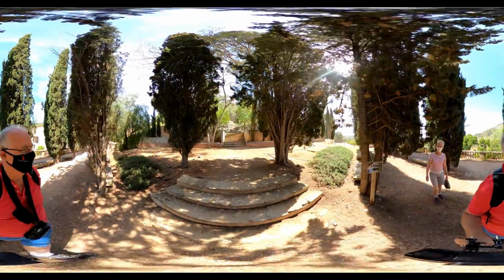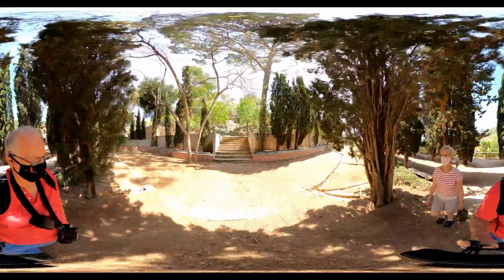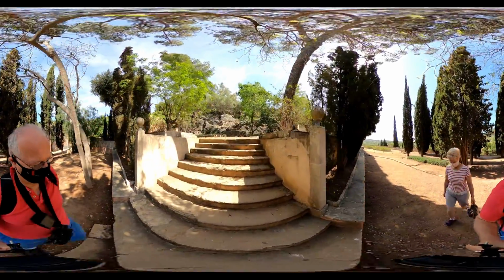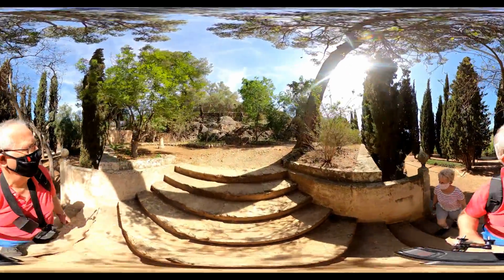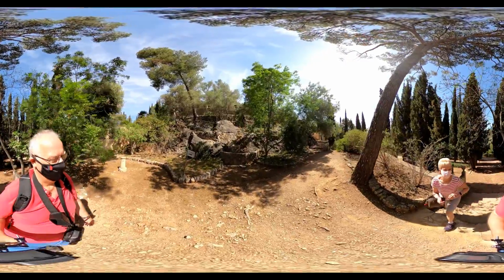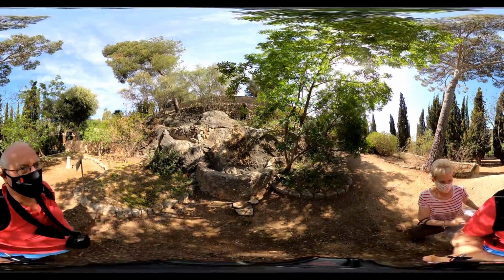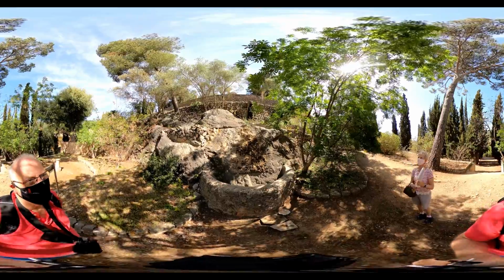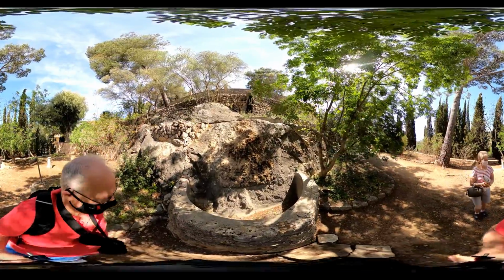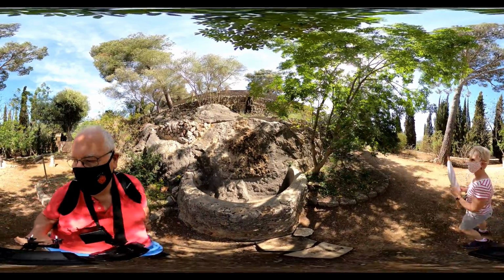Now we've got a few steps to negotiate. There's actually going to be a lot more steps to come. Water, I keep saying, is really important. And here is another gargoyle of sorts where water should be coming down there. There's no water in here, it's really dry. This is a little collection for water which would be used by the gardeners.